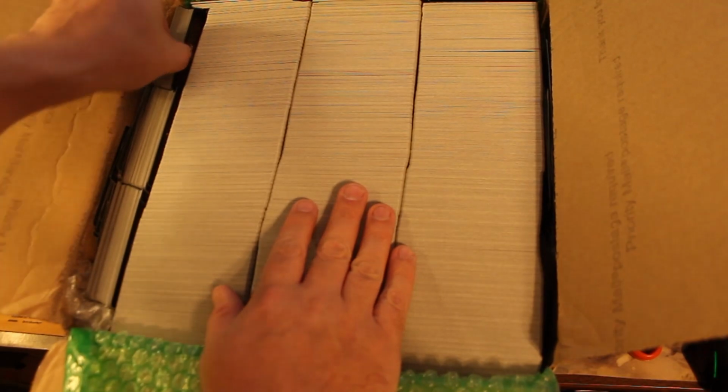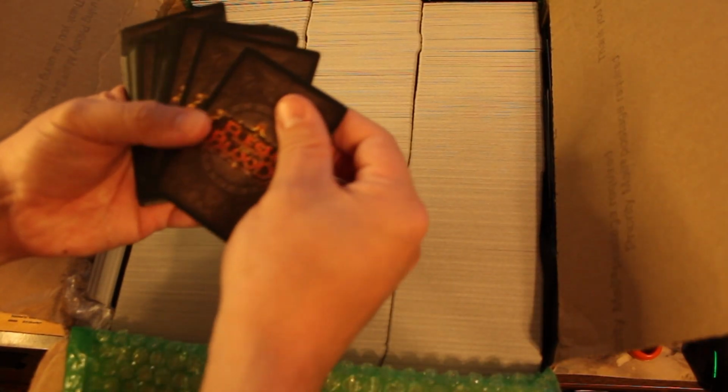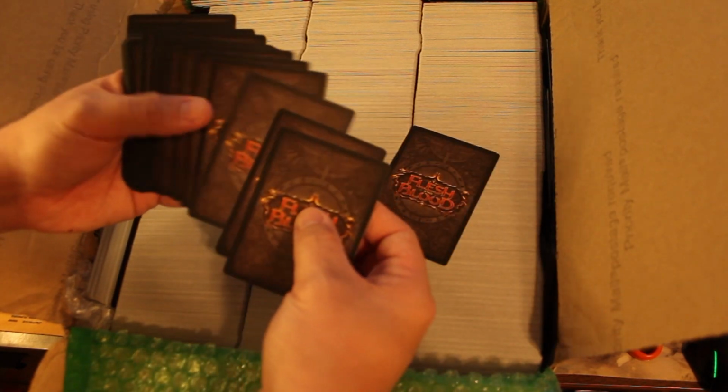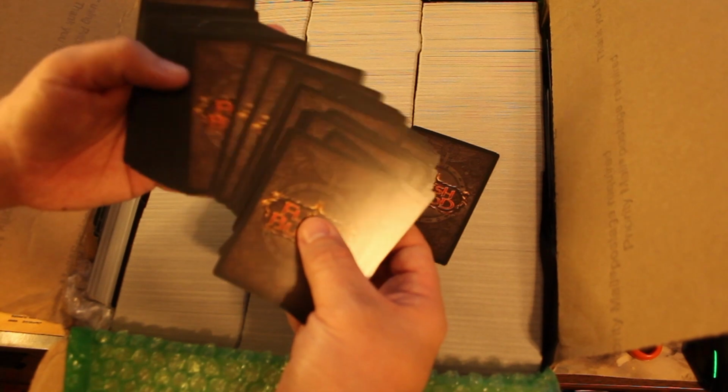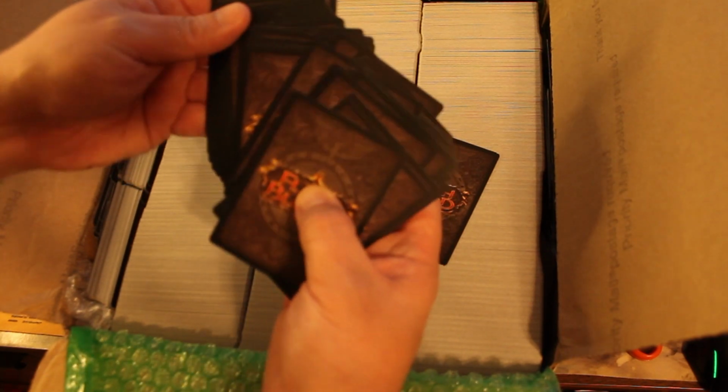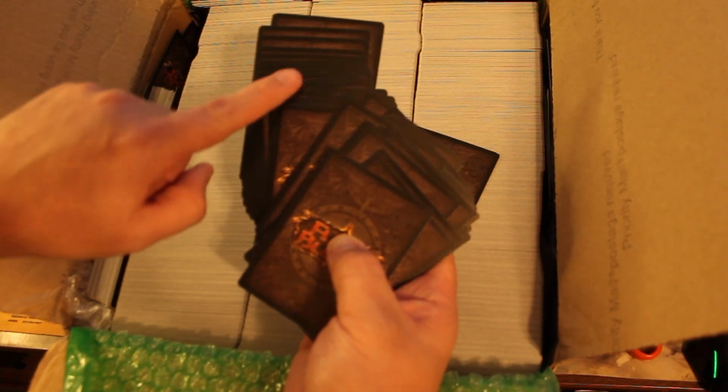Okay, so we got a sheet of bubble wrap, and then a wrap of bubble wrap around this side, and then it's all cards. These should be all flesh and blood cards, and they appear to be. Now they've got, that one's damaged, and there's a few here across. I have some wear across the top.